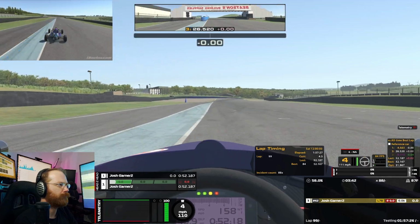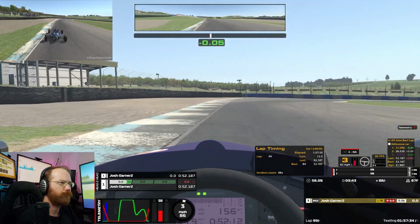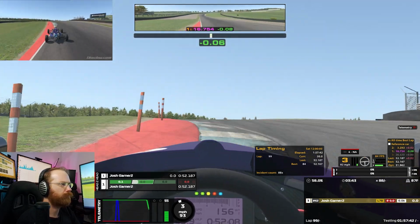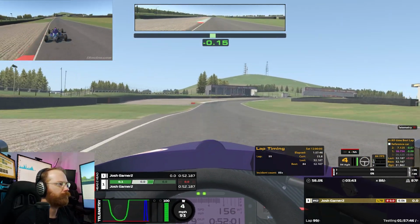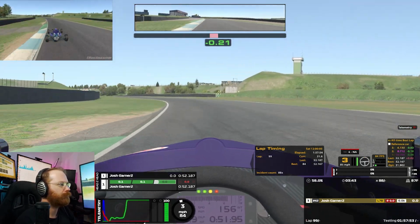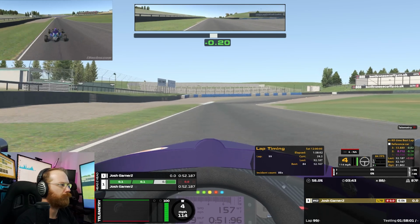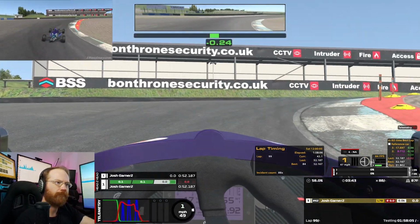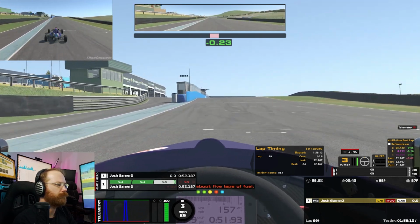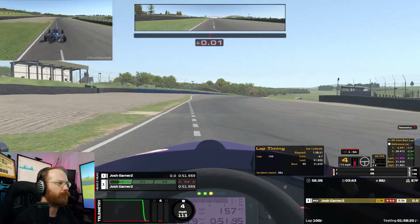That last lap was a 52.2. You're less than a tenth off your best. Your last lap time was a 51.9. Sector 3 time is quick.